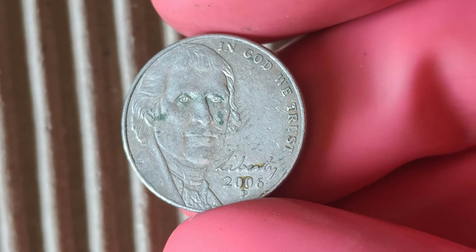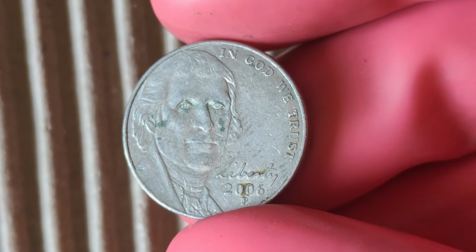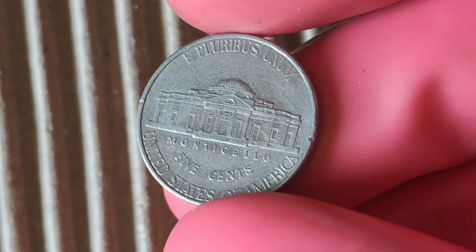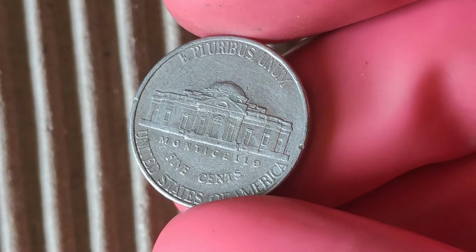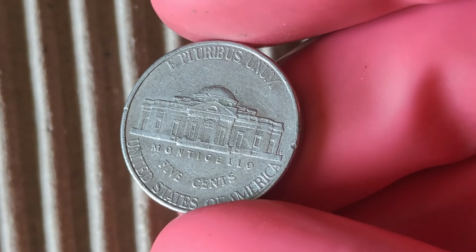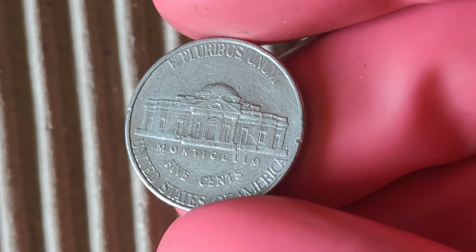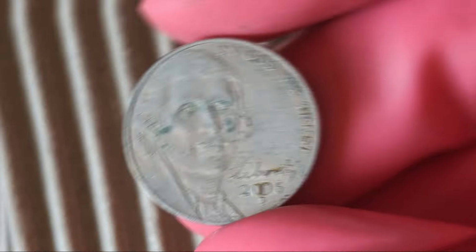That's not fantasy, that's the world of high-end numismatics. So how do you know if you've got one of these sleeping giants in your change jar? Look for the P mint mark, which stands for Philadelphia. Flip the coin and examine the steps on Monticello. Can you count all 5 or 6 lines clearly with no breaks? If so, you might have a full steps variety.